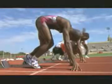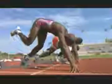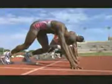Carl Lewis' coach, Tom Tellis, has cut 100 meters down to a science. The idea of coming out of the blocks is to get the runner in a position to accelerate. Inertia is zero, and you have to overcome inertia, and that's where you apply the most force against the blocks.